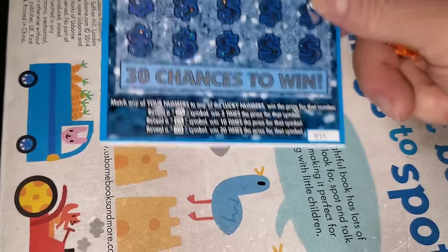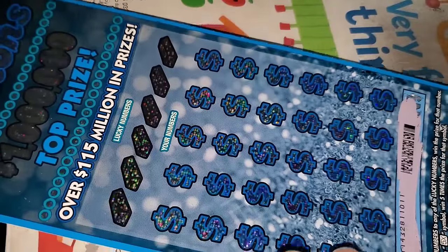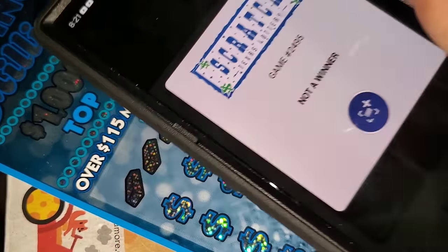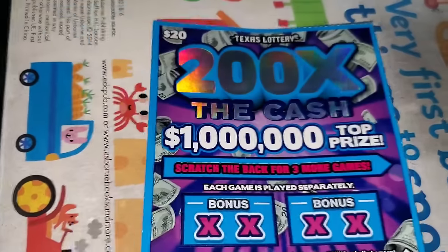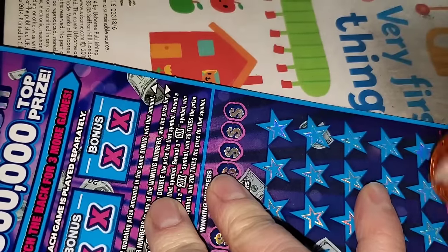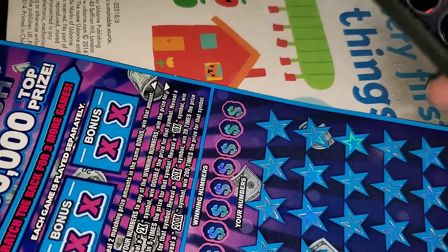Man, these 20s just not doing it for us today. Platinum, AR, platinum millions. Ticket 11. Nope. Yuck. 200 times the cash. 23.